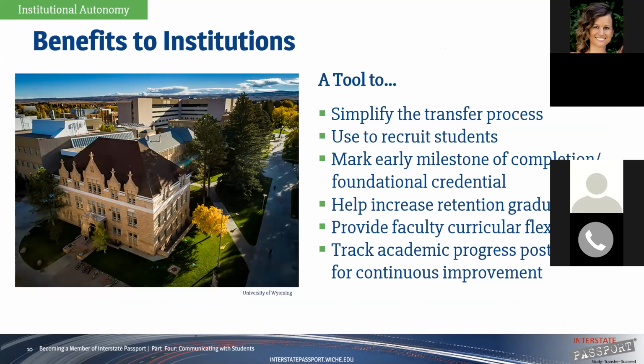The Interstate Passport benefits the institution by providing a tool that simplifies the transfer process by eliminating the direct course-by-course articulation or ongoing management of numerous articulation agreements. It can be used as a recruitment tool and can facilitate increased retention for graduation. It marks early milestone of completion of foundational credentials and allows for curriculum flexibility at any time. Institutions receive academic tracking data post-transfer for continuous improvement processes.